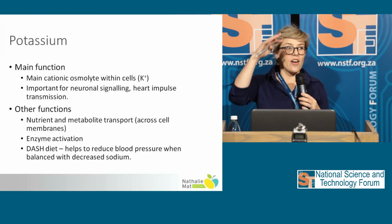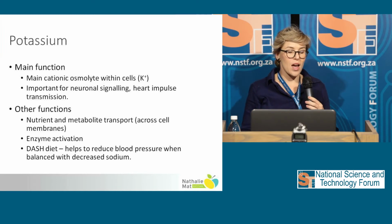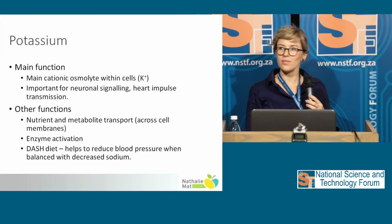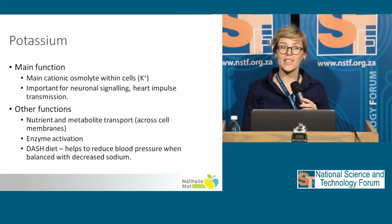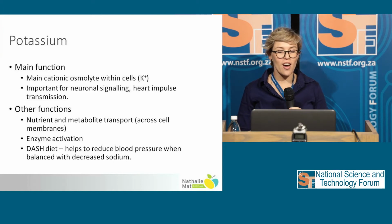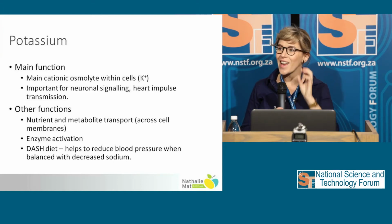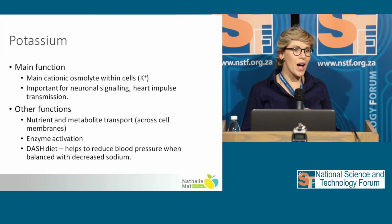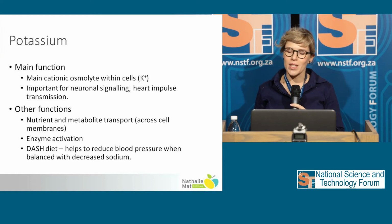One slightly higher up level that I like to talk about is the DASH diet. Has anyone heard of the DASH diet? No. This is an amazing diet. It is an adaptation of the Mediterranean diet. It stands for Dietary Adaptations to Stop Hypertension. And hypertension is a very big problem in South Africa.